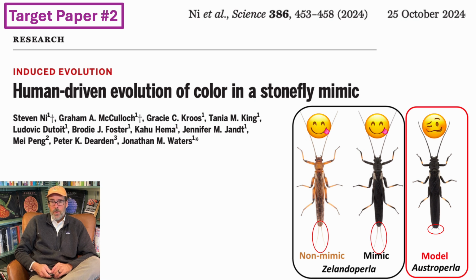The important component, I think the reason I'm pointing this out early, is that you've got to pay attention to these tail hairs. I'm calling them tail hairs. They're not called tail hairs. They're called cerci. If you're an entomologist, you see the cerci in the model are very short. They're not long like in the mimic. In the non-model mimic, there's also long cerci. So these images are used over and over again in the figures, and when you see the insect without long cerci, that's the model that's poisonous.